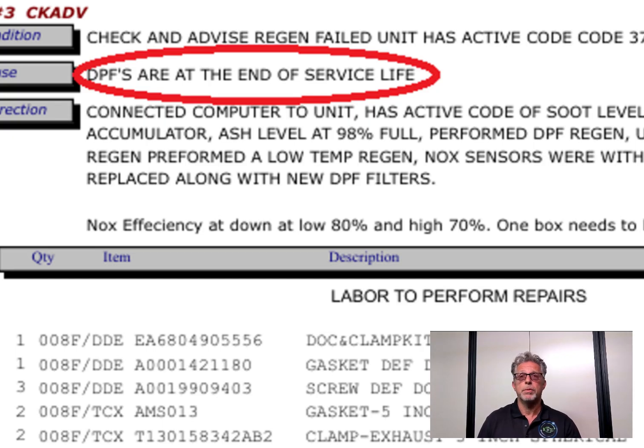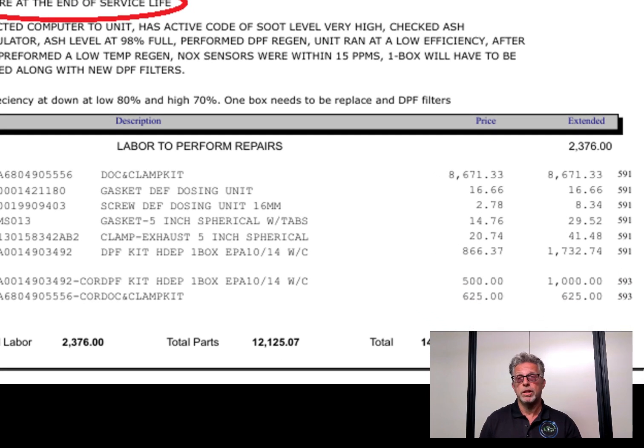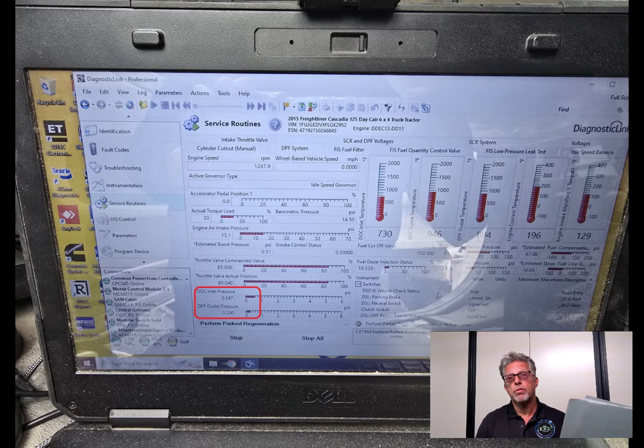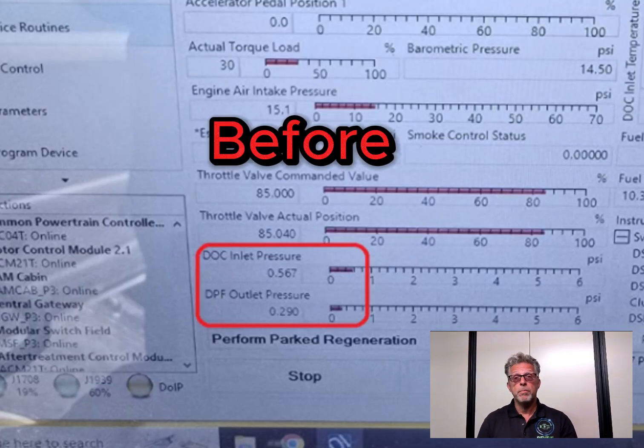We developed a unit that makes a higher percentage of ortho hydrogen and ortho oxygen and diatomic hydrogen and diatomic oxygen. But the state of this video is I'm proving to people that we remove the ash in the DPF, and I actually have contracts or POs from a truck company, from the dealership. We're talking about Freightliner, okay?